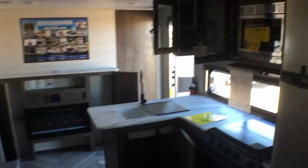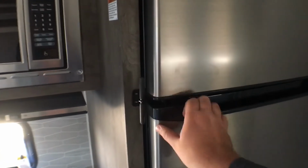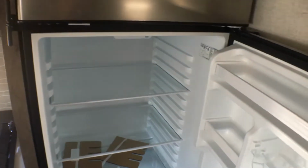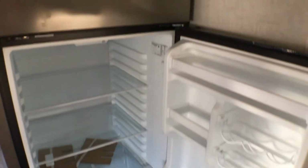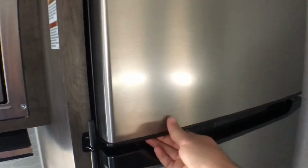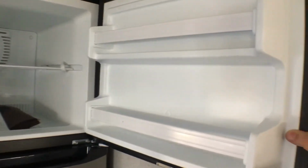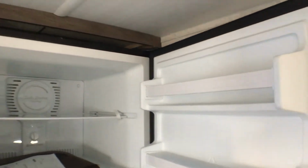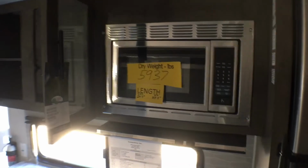Alright, spinning back around over this way, you do have your digital thermostat for your air conditioning and heat. And as we come over here, let me get that travel lock out of the way, you do have a 10.7 cubic foot 12 volt compressor fridge made by a company called Everchill. Really neat fridge. It uses less than 3 amps of power when it's maintaining temp. A little more when it's cooling down, but it also cools down a lot faster than a gas electric fridge. Microwave and hood combo, as you can see there.